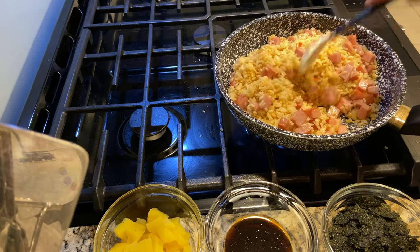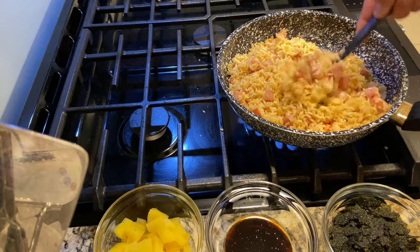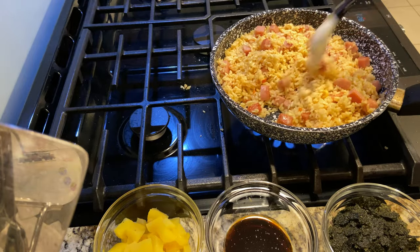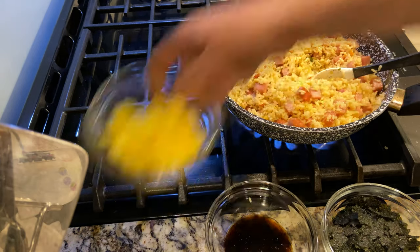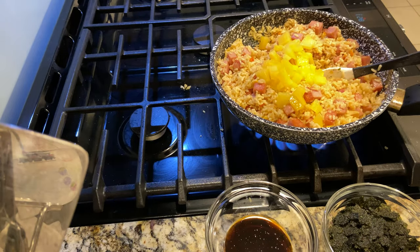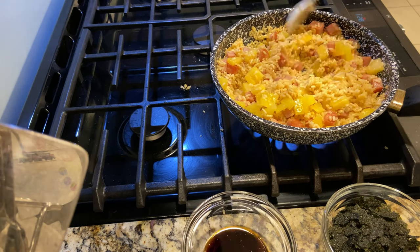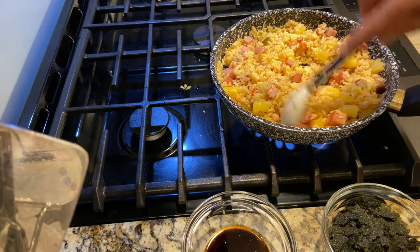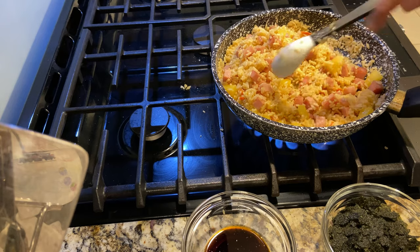Definitely been making a lot of unconventional fried rices lately, like in my green curry fried rice that's so tasty. All right, give this a good stir, and I'm gonna let this crisp up a little bit, the rice, and then I'm going to add in our pineapple right now as well. So we're gonna let this crisp up, I'm gonna test it for seasoning, and we'll go from there. Hopefully it's not too salty.